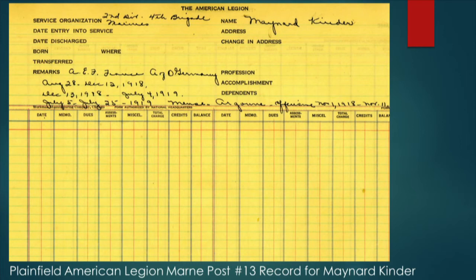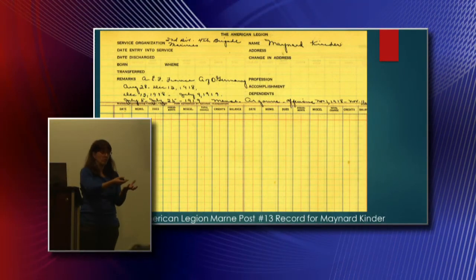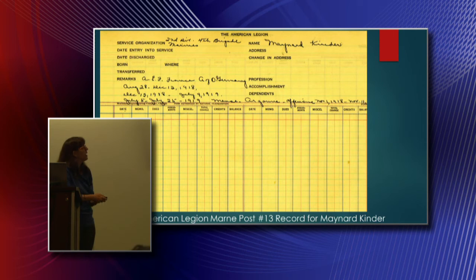I can now take all of this information, because I have his dates, I have his unit, I have his division, I know that he's in the Marines. I can then take those now to the National Archives to try to find his service record. Or I can contact the state to see if he filed for a bonus. So once I have that information, I can start looking for information on that particular division and that particular brigade, find out what it was like to be in the Marines for this particular soldier overseas in France, and get a richer detail of what his service was like.